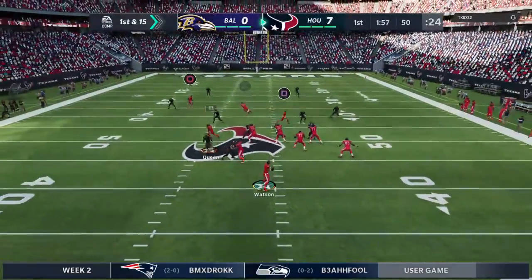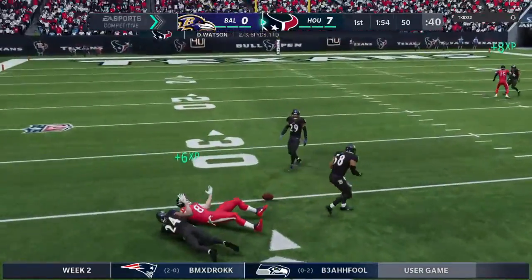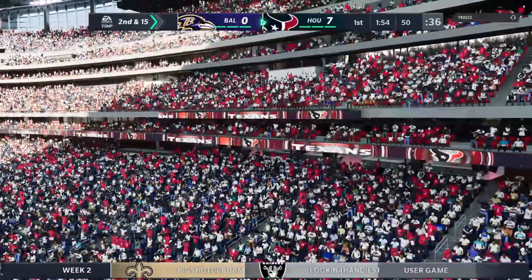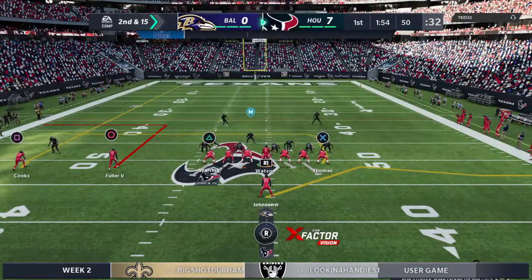From the 50, it's Watson. And that is incomplete. He couldn't hold on through the contact. Brings up second down. Second and 15. Marcus Peters on the coverage.